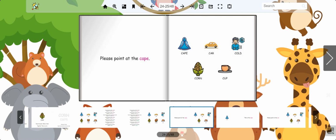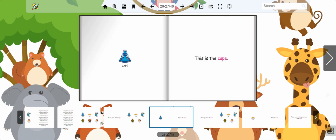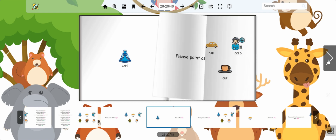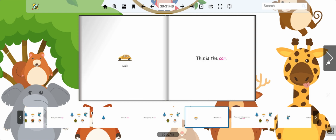Now we have another game. Can you show me which one is the cape? That's right, this is the cape. Great job. Let's do another one. Can you find the car? Point to the car whenever you see it. Excellent, you found the car.